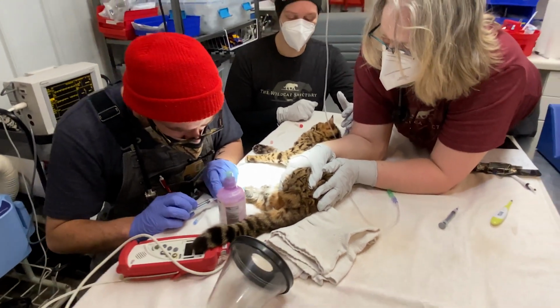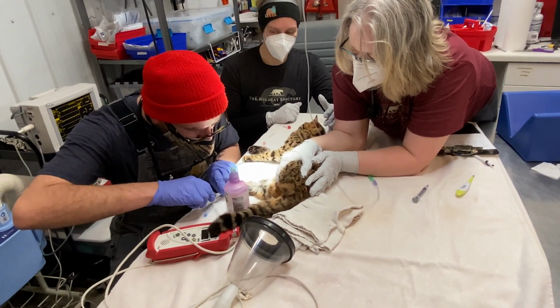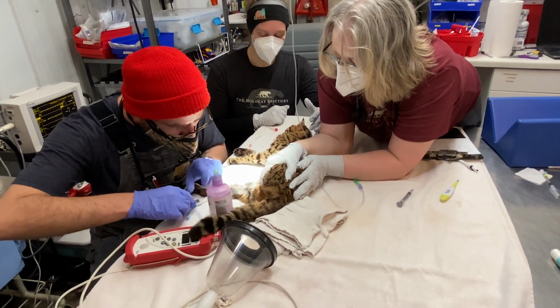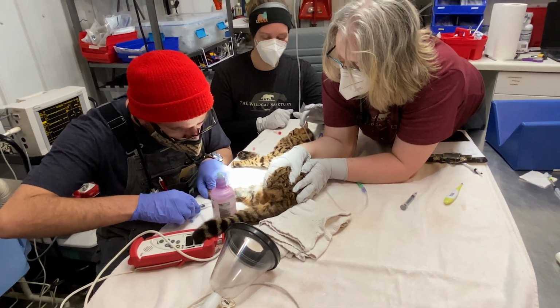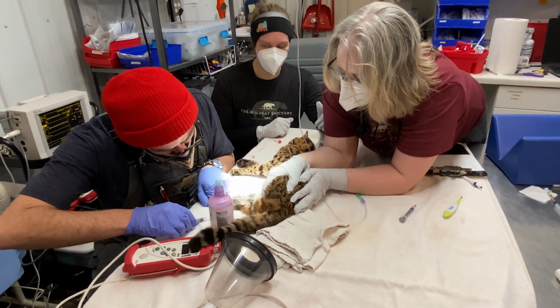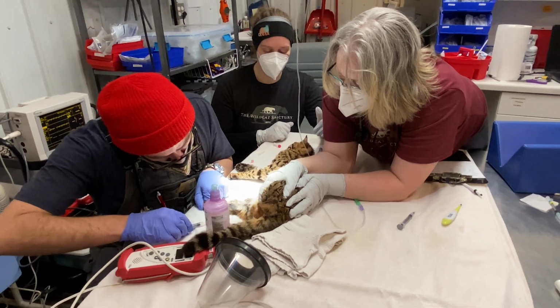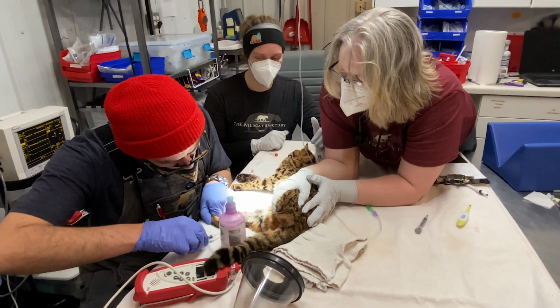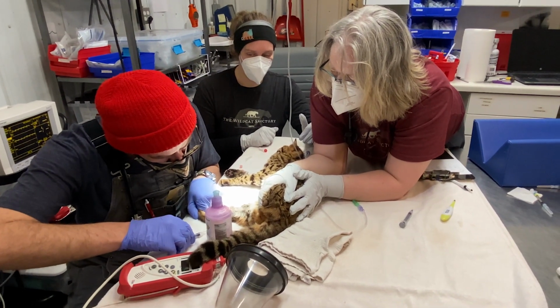So what we're hoping just to check out today is kind of a wellness exam on a geriatric cat to see how his kidney function is, his liver function is, if there's anything else noticeably wrong. Obviously, as an older cat, we see muscle atrophy, which is normal. We see some body condition changes, sometimes some arthritis.